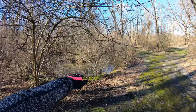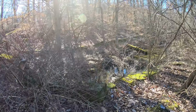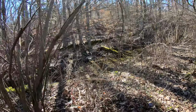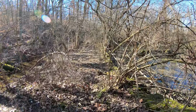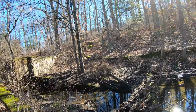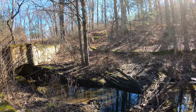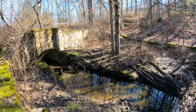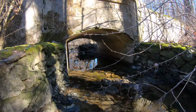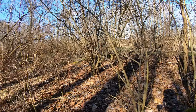So there's that stonework, it's all round, and there's a pool there. And it looks like we have something similar here. This is the time of year to do this. Okay, we got a little tunnel here. Okay, now to get back on trail.